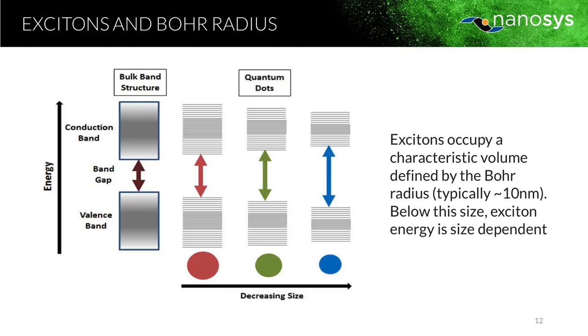If you start on the left with a bulk semiconductor, you see it has a particular band gap. Then we make the particle that it resides in smaller and smaller, and we get below the Bohr radius. You see the band gap gets larger. We make it a little smaller yet, it gets larger, and so forth. So there's this size-dependent energy that's really important. This gives rise to the tunability, which makes quantum dots so very useful in displays.